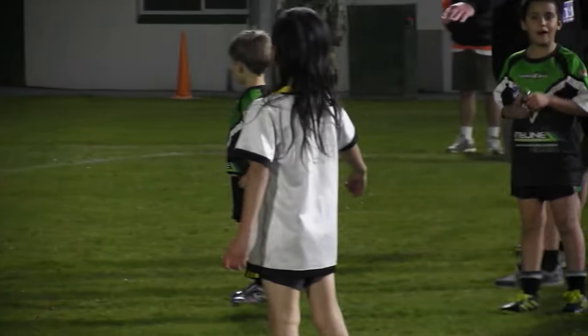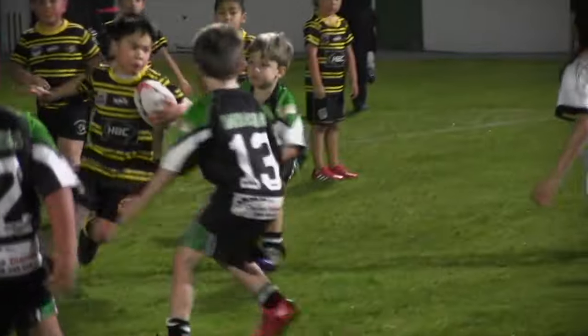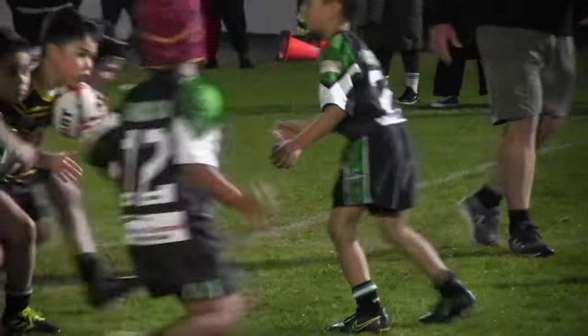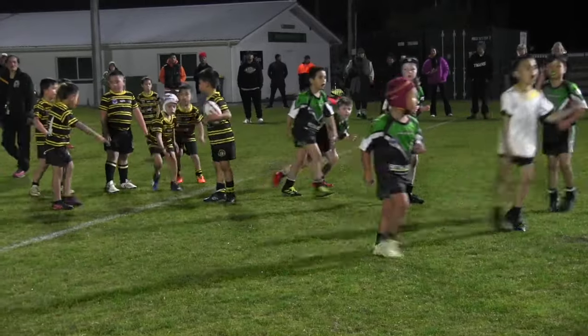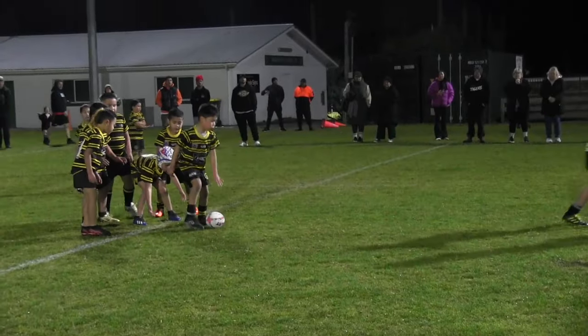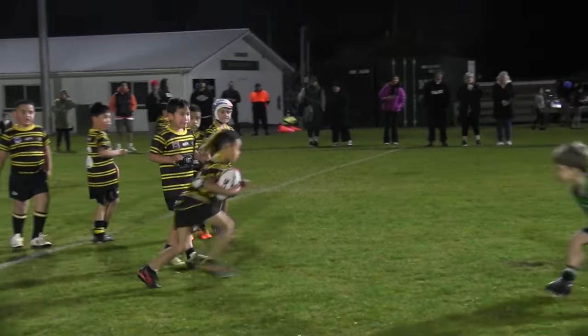Oh, the boy in the white is from Northcote. And he's been loaned to East Coast Bays to make up the numbers for an even team, which is really good. Good sportsmanship. So, Northcote with the ball now. Comes out to the right hand side.